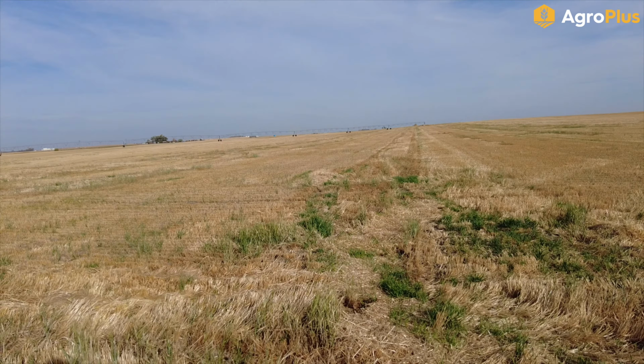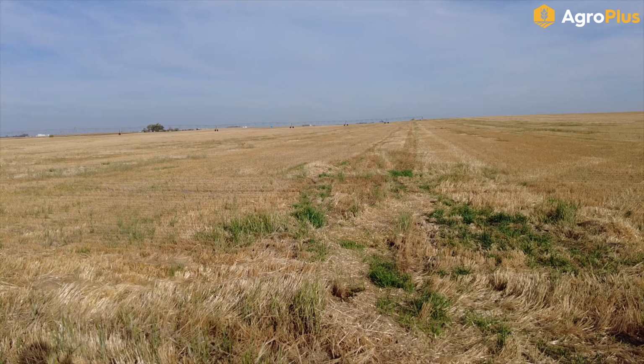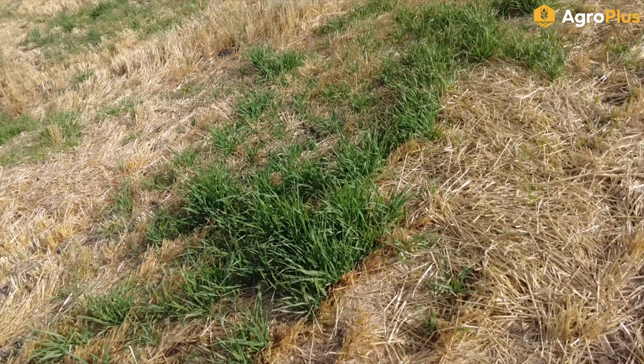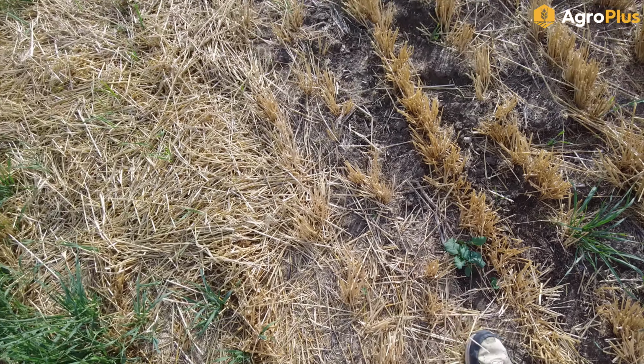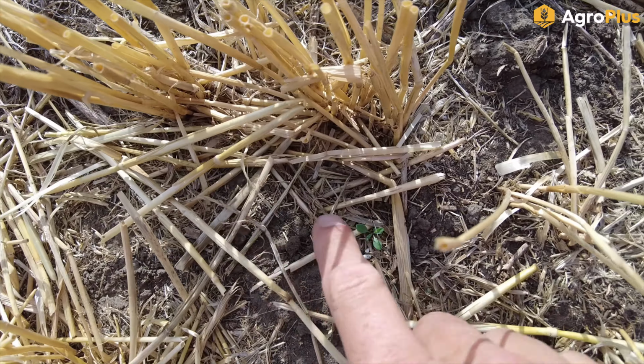If you were to be seeding canola or something in here, you could be at a higher risk of seeing damage. Irrigated fields are definitely seeing more growth, both regrowth as well as volunteer. So you can see here we got a bunch of volunteer barley, and there's a bunch of volunteer canola from last year's crop in here as well. Not a whole lot of winter annuals coming up yet. I think there is the odd one here and there that's just kind of starting.